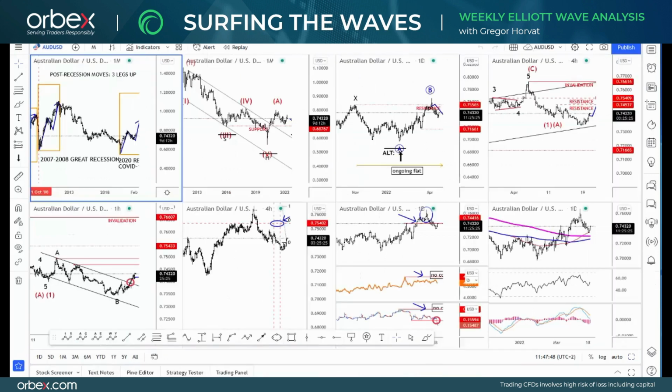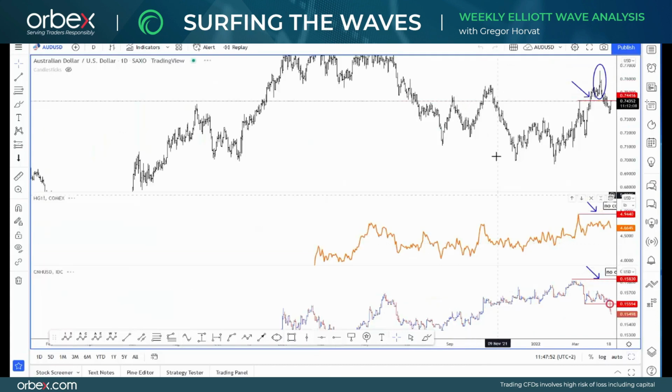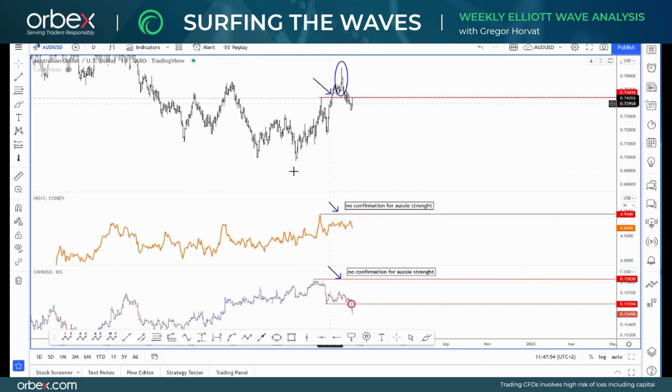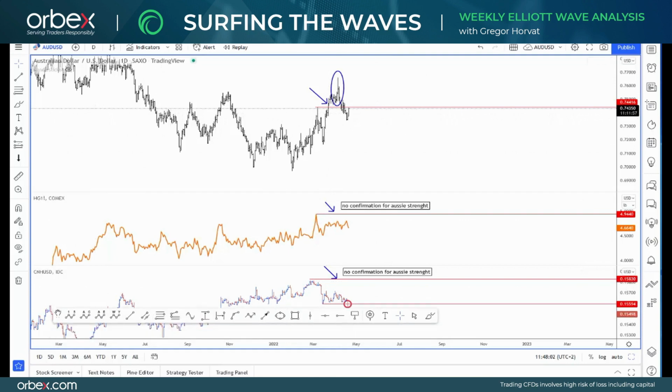Now let's take a look also at Aussie. Before we go to the Aussie wave count, let me show you this. Let me bring this on. The correlation between copper and Chinese yuan.